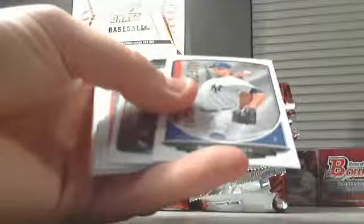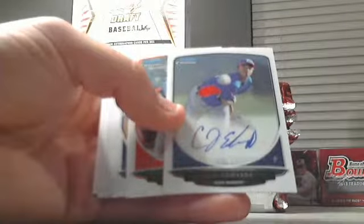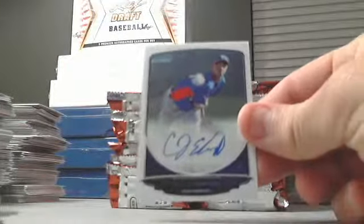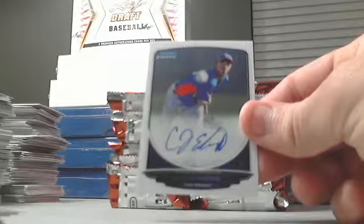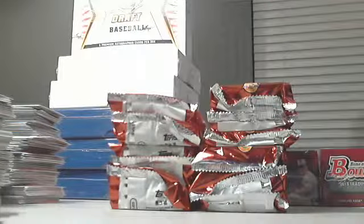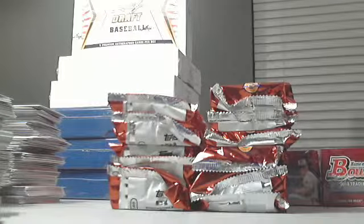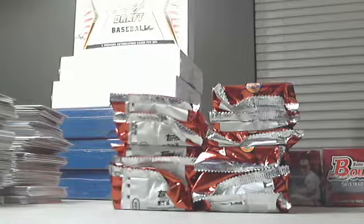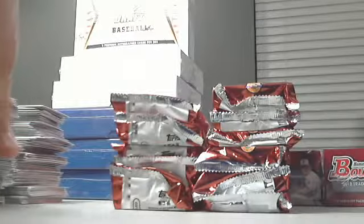International William something. Oh, my God. Oh, never mind. CJ Edwards for the Rangers. I thought that was Sardinas again. I swear I thought that was the third Sardinas auto. Nothing big, crazy. You didn't miss anything big. And I forgot to take my base down after that last group, so hold on one second.